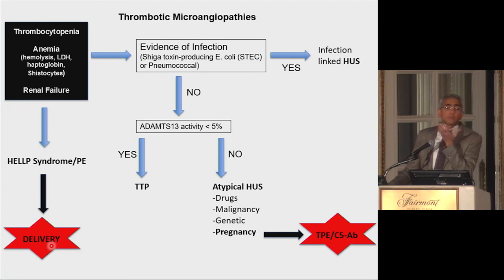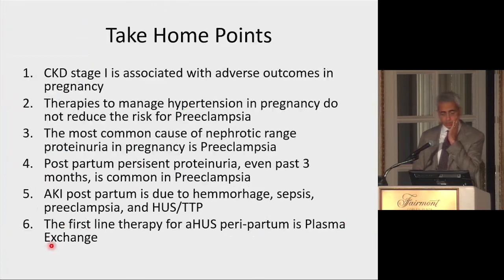And then you're left with the decision of do you treat with plasma exchange, plasma infusion, or eculizumab, and if that doesn't get better, you deliver, because delivery is the only treatment for preeclampsia, or do you just take a risk and just deliver, and you do so, of course, if she's close to term, because you don't want to take the chance, and that's really the dilemma. So these are some of the take-home points.